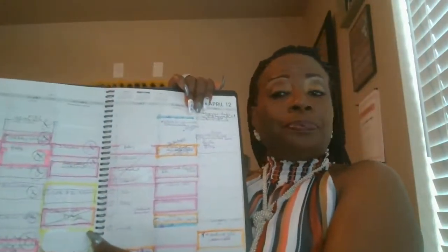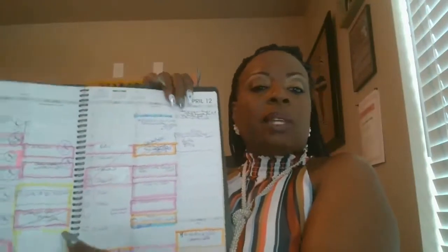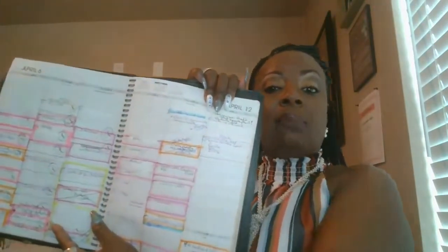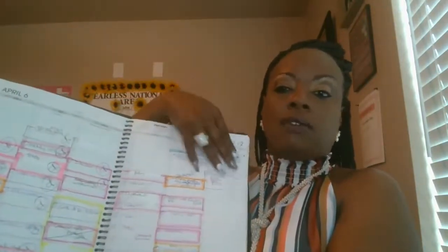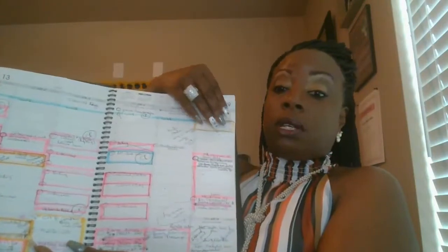If you strategize your life, and it is a discipline to do this, it is a discipline, but that's how people get it done. Like you're like, well, how do they get it all done? They're focused on doing what they said they're going to do at the time that they said that they were going to do it. You gotta focus. You gotta focus.